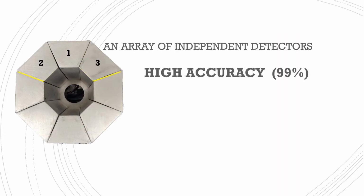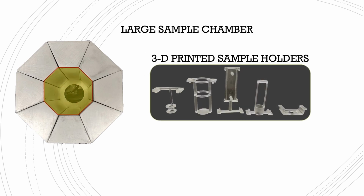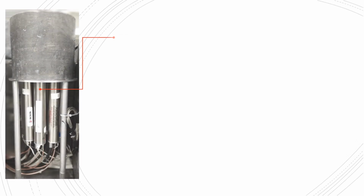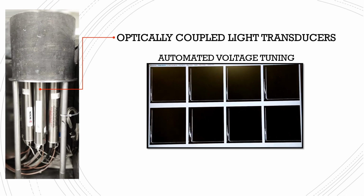A sample chamber composed of 8 independent scintillation detectors results in significantly improved measurement accuracy. With an array of 3D printed holders, the large sample chamber can accommodate a wide array of sample containers. The optically coupled array of light transducers can be independently calibrated.